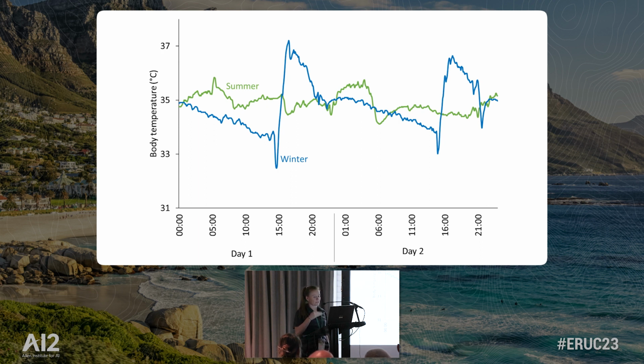And so that summer shows beautifully that they were able to regulate their body temperatures. But what happens in winter is you start seeing massive changes. So throughout the day, you start seeing a gradual decline in body temperature. And that's just saying they don't have the energy to maintain those body temperatures at a constant level. And then what happens when they come out of the burrow, they're exposed to solar radiation. Look at that intense spike that's happening over there.